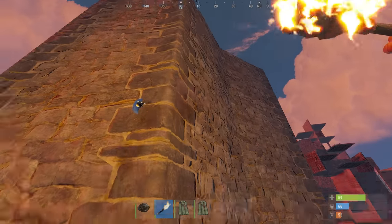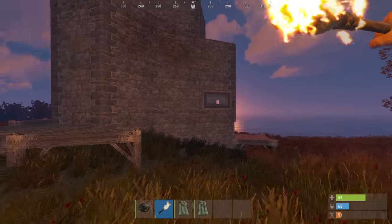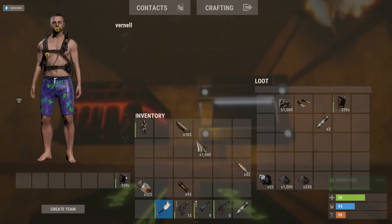Closed door. Oh, doors left open, guys. Do we start the day off with just smashing 10 satchels on this base? What do you guys think? Yeah, let's do it. All right, let's check out our GP situation.